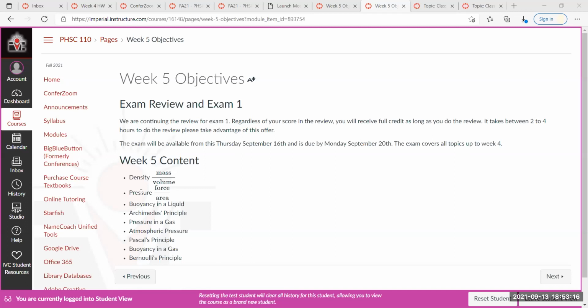Okay, so basically, these are the two concepts that we have discovered so far. The buoyancy in a liquid, is that exactly the same thing? An object that is submerged inside the fluid feels itself being pushed upward, because there is a bigger pressure from underneath than from the top. Okay.